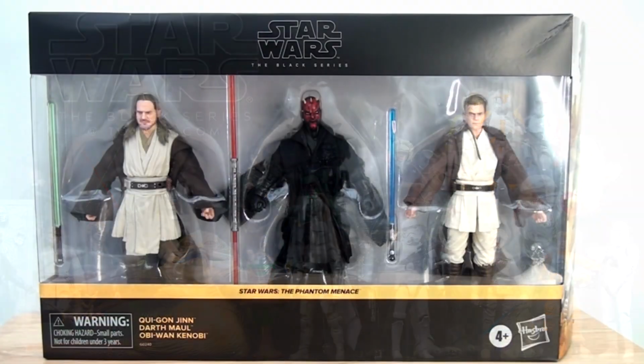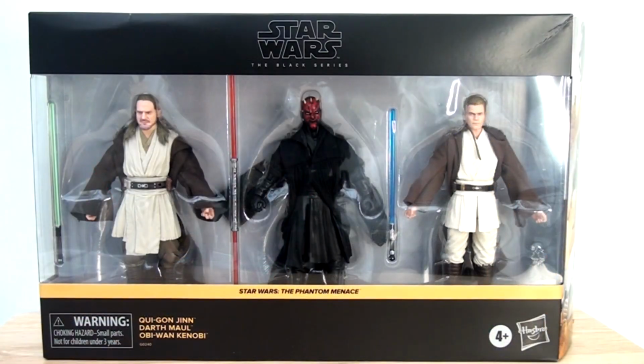So without further ado, I'm going to start off by taking a look at the recent Duel of the Fates box set, or the Phantom Menace box set, which is featuring a re-release of Qui-Gon Jinn, Obi-Wan Kenobi, and of course Darth Maul. So looking at the packaging, it's a little bit underwhelming, to be honest. I did expect a little bit more from a deluxe box set like this.